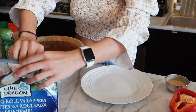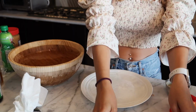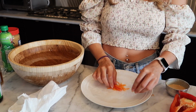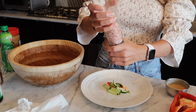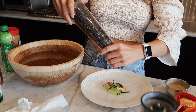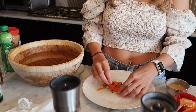So what I do is I just take a wrap, I fully submerge it in water. This is my veggies, so I'm just gonna go in and add my veggies. I like to go in and add a touch of salt, pepper. You can add as many veggies as you want or as little, it's completely up to you.